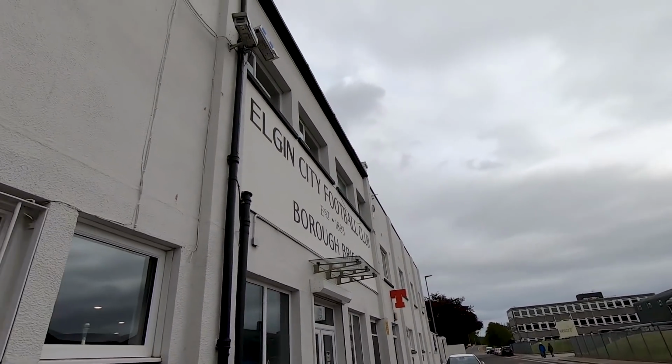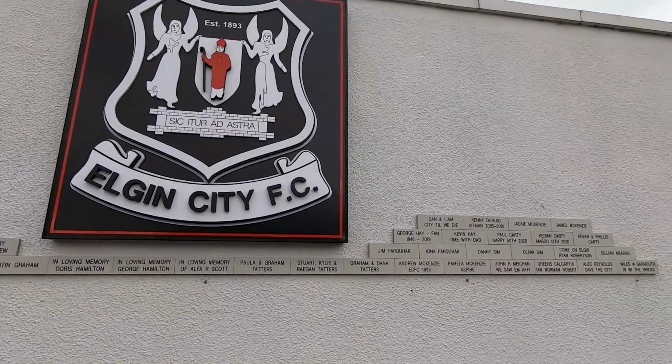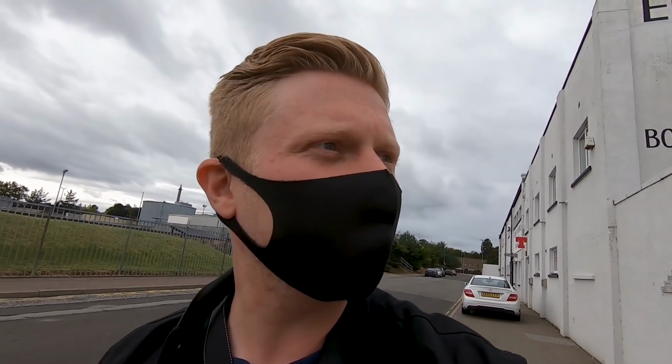And here I am outside of Borough Briggs, the home of Elgin City FC. Look at this, a lovely little stadium. This one in the Highlands, and it seems like a cool story. This is, as I've mentioned, the most northern league club in all of the United Kingdom.